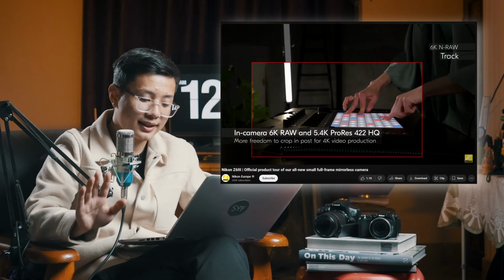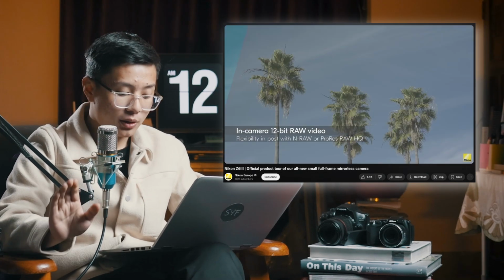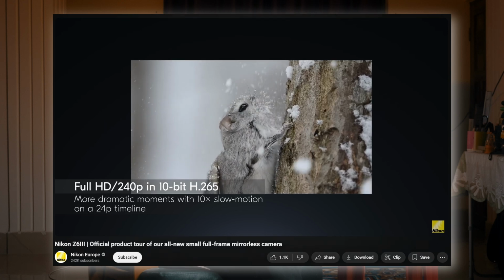And let us get to the real deal over here, the video capabilities. The video resolutions that it can do are 6K 60 frames per second in 12-bit N-RAW and ProRes RAW HQ, 4K up to 120 frames per second, and 4K 60 FPS in full frame resolution, and 1080p up to 240 frames per second full frame, which is amazing for Nikon to put out such features at this price point with this small body. Color profiles that we do get include N-Log for extensive color grading flexibility.